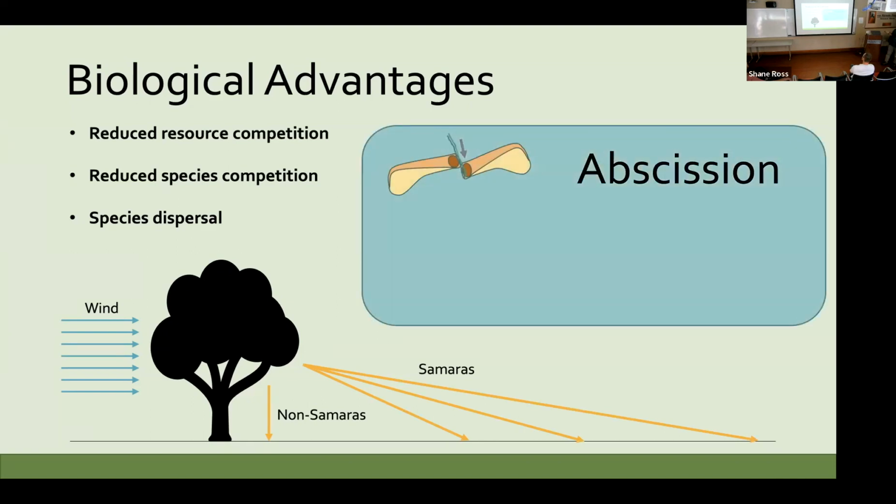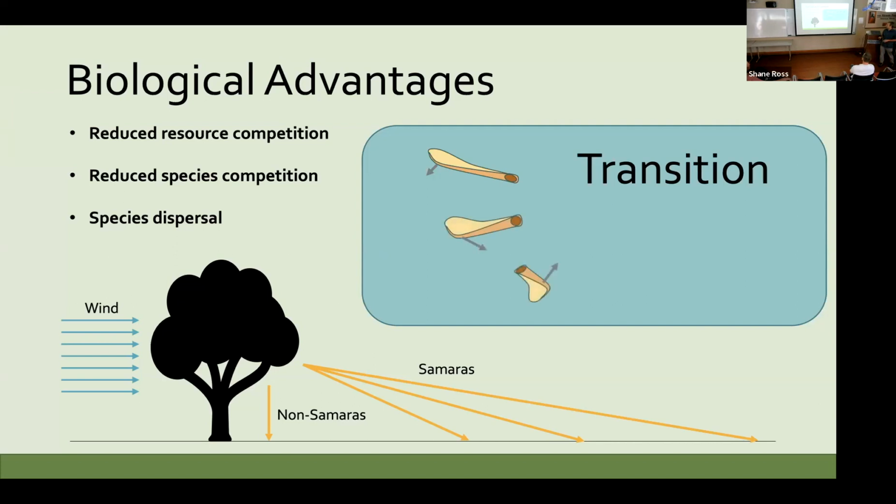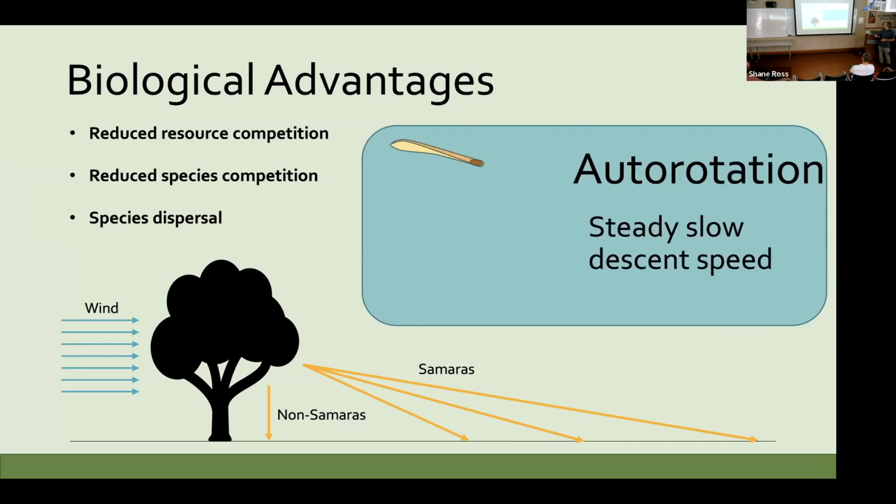So this helps with species dispersal. And there are different stages. There's the stage at which the seed comes off, often when things are drying out and the wind picks up enough. This is called abscission and the seed falls off. And then it goes through a stage where it's not yet auto-rotating, we call it transition. It's just sort of flopping around. But then, within less than a couple of feet, it gets into the auto-rotation. So it goes into an auto-rotation state where it's a steady, slow descent. And it's also moving sideways.